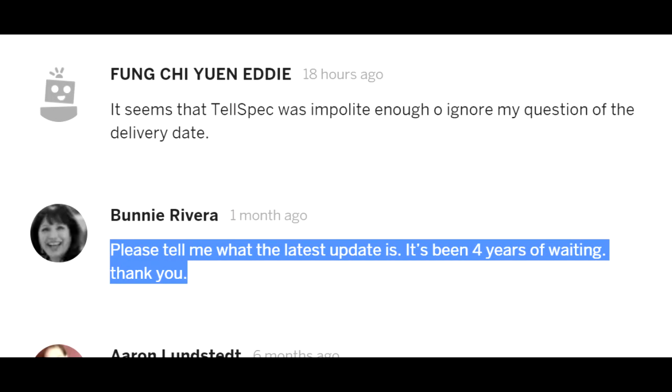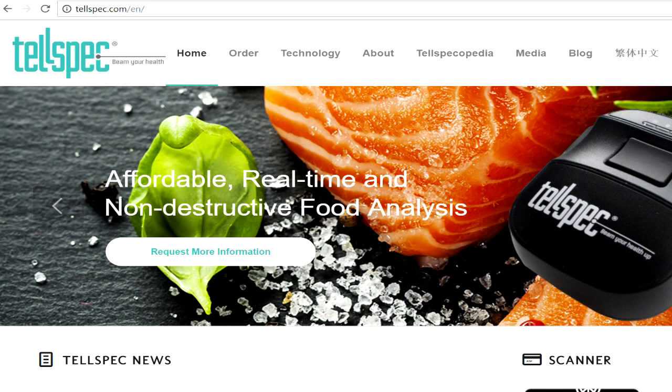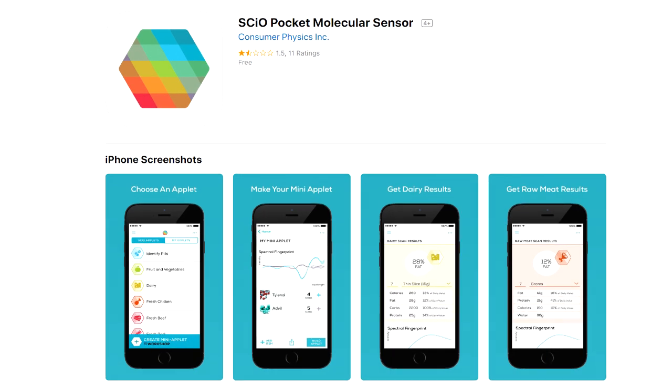Now, both of these companies seem to have failed to deliver to their crowdfunders and have instead just sort of set up independent companies selling their products online for about $1,000 a pop. But maybe the most damning thing here is if you just take a quick read of the SCiO app reviews. So, on iTunes, it's got an amazing rating of 1.5 stars, with reviews like this.